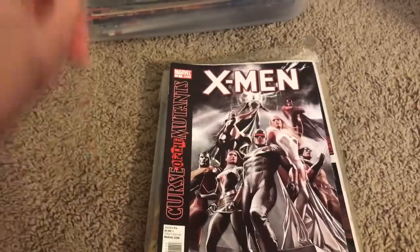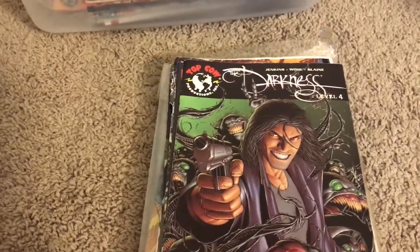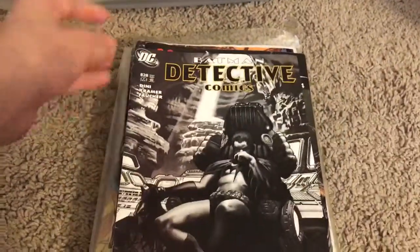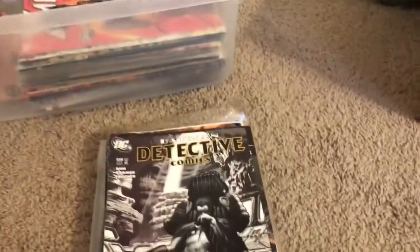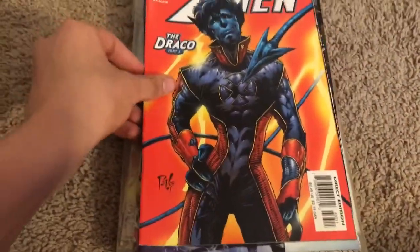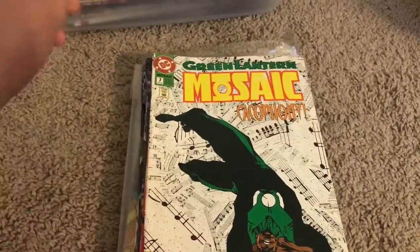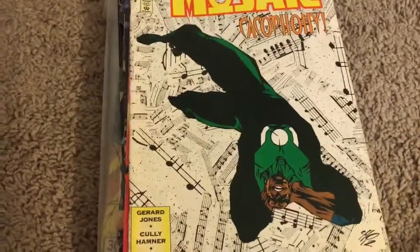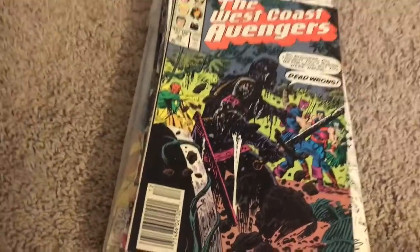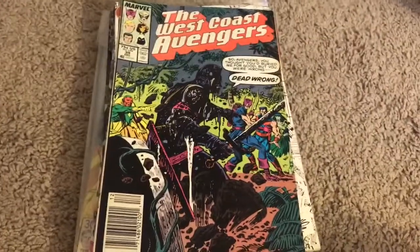We've got X-Men Curse of the Mutants, issue 1. The Darkness, not sure what issue this is. Batman Detective Comics 828. We've got Rogue issue 2. Uncanny X-Men 433. Green Lantern Mosaic issue 7. These are actually really good, these Green Lantern Mosaic books. West Coast Avengers issue 39. By the way, please tell me in the comments if any of these are worth anything at all. I would like to know that.